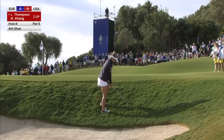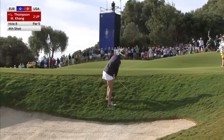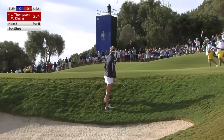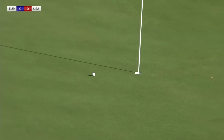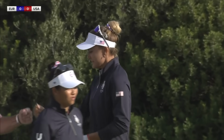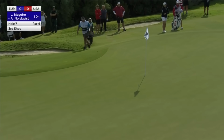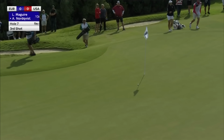That will be Lexi's fourth. Oh, that's really good. Really good. Touch of class there from Lexi. Oh, she was hitting well. She's going to have to turn this around a little bit, make a few putts, but the team as a whole is doing good.